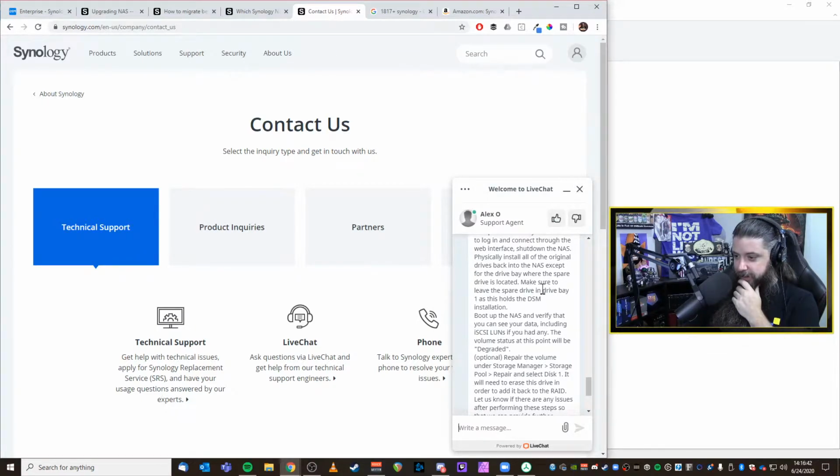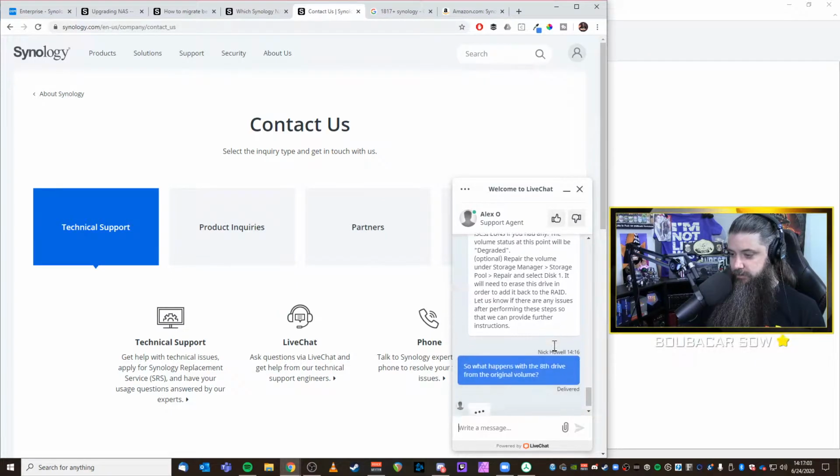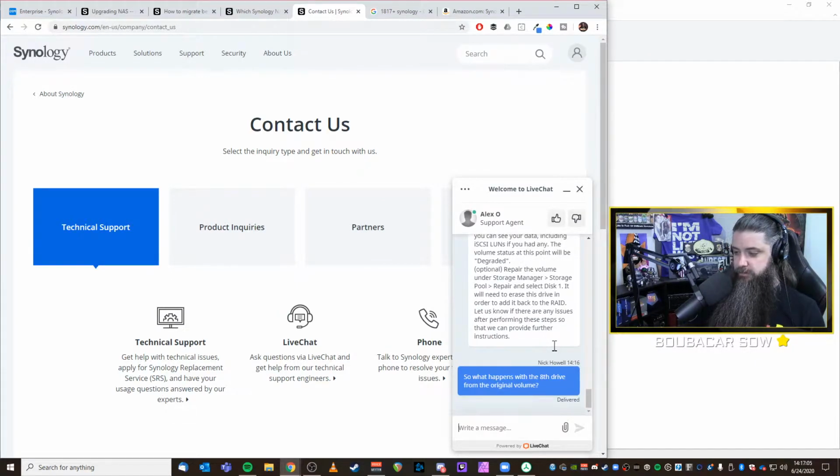Make sure to leave the spare drive in drive bay 1. Boot up the NAS and verify you can see your data, including iSCSI. The volume will at this point be degraded. Optional, repair the volume. Under Storage Manager, Storage Pool, repair and select Disk 1. It will erase this drive in order to add it back to the RAID. Huh. Well, what if you're using all 8 drives? 2 of them are parity disks. 6 are capacity disks.